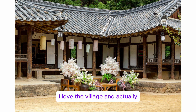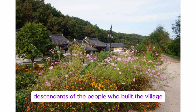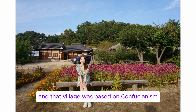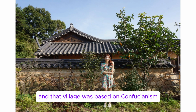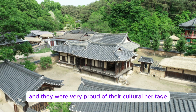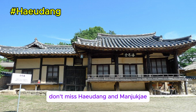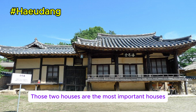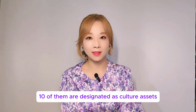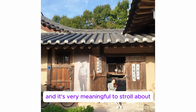I love the village. And actually, you know what? There are still people living there, descendants of the people who built the village. The village was built in 1600 or something, and that village was based on Confucianism. You know Confucianism? So the people who lived there were literary class, and they were very proud of their cultural heritage. Anyway, when you go there, don't miss Haeudang and Manjukje. Those two houses are the most important houses, and out of 40-something houses, 10 of them are designated as cultural assets. So the village itself is historic and it's very meaningful to stroll around.